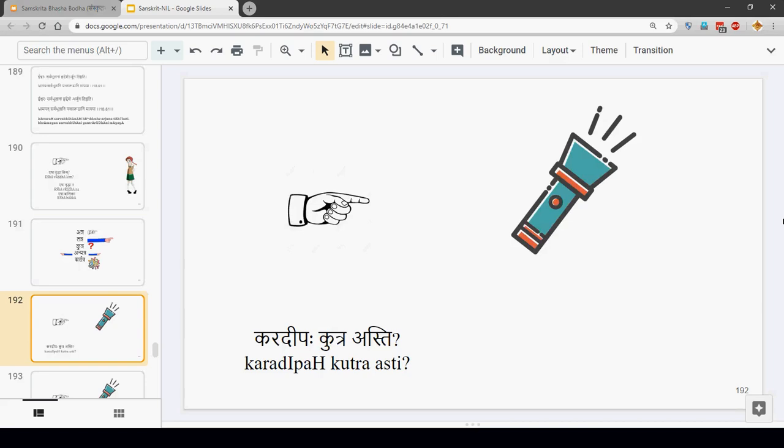Let's start. Shiva Mahodaya can read this. Karadipaha kutra asti. What is the meaning? Karadipaha means what? Torchlight. Kutra, where? We just saw kutra means where. Where is the torchlight? Asti means is, but again, asti is not needed in a sentence. So if you just ask Karadipaha kutra, that is enough. Asti is understood. Asti is optional.